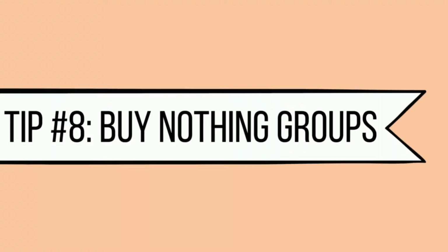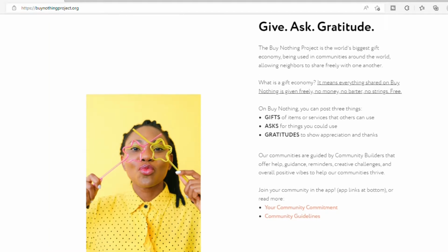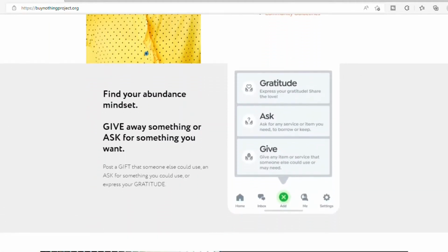Win-win. So tip number 8 is to join your local Buy Nothing groups. If you don't know what a local Buy Nothing group is, it is essentially a suburb-based community group of free gifting, and it usually occurs via Facebook. You can get so many awesome items for free from this group. It's a real one man's trash is another man's treasure kind of philosophy coming into action here.